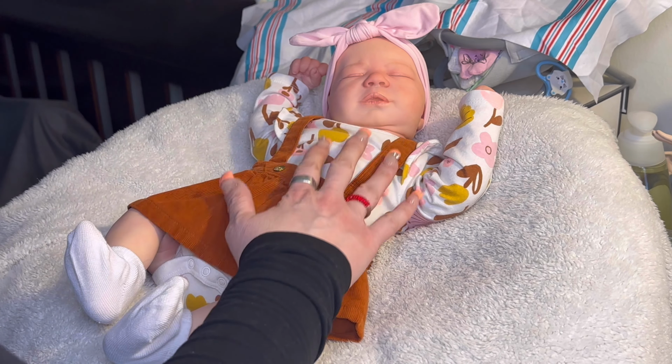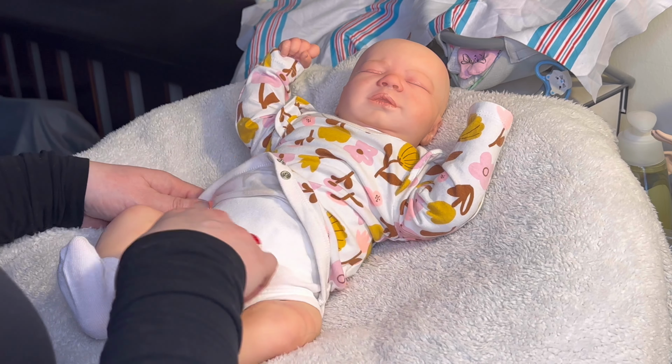Trying to just do this quick, but I just want everybody to get an idea, because when you tell people boy or girl, they're only seeing the girl picture. So in their mind, maybe they're really wanting a boy and they just can't imagine it as a boy. They're like, well, that looks too much like a girl, because when it's in the girl outfit, it does look like a girl. But watch the difference when I switch it over to a boy.